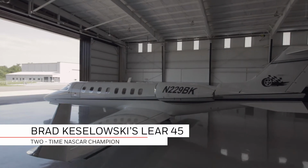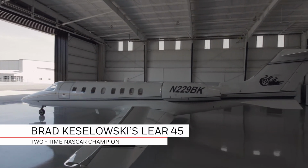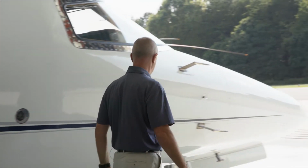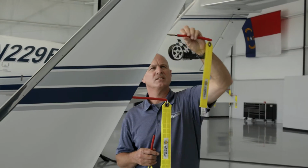Originally, when you have this airplane, the only way you got weather was through communication radios. Well, then you add a wired ability to get XM weather. Then you add internet. Well, now you have your charts that used to be paper on your iPad. I spot for Brad Keselowski in the NASCAR Cup Series, which is the highest level in NASCAR racing.